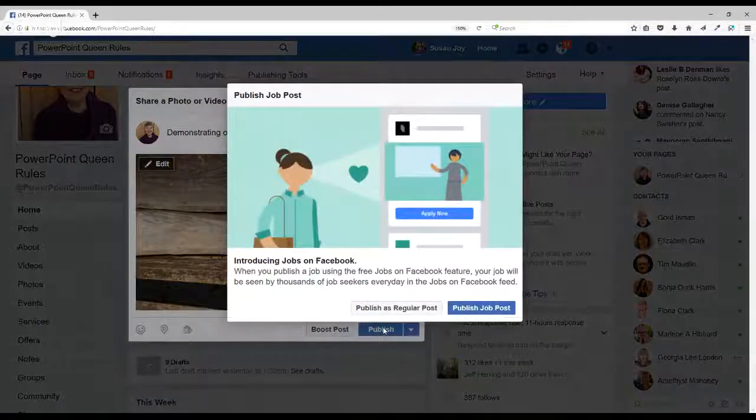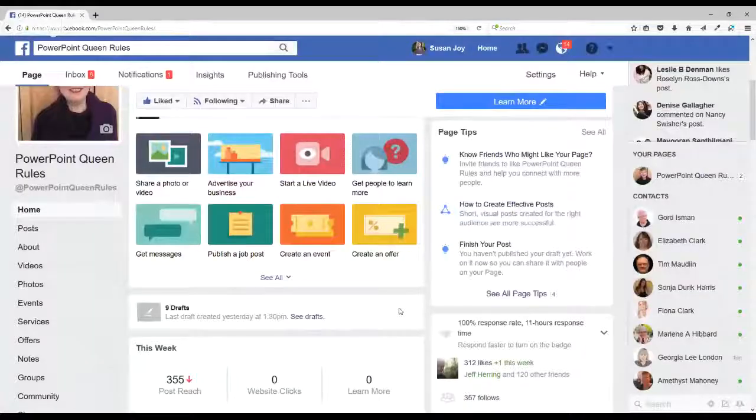And then publish. No, I don't want to publish it as a job post. I've never seen that before. They must have just added that. All right, so now it's processing that.